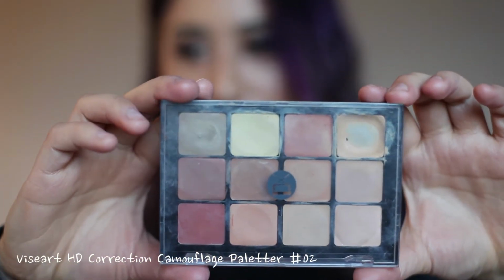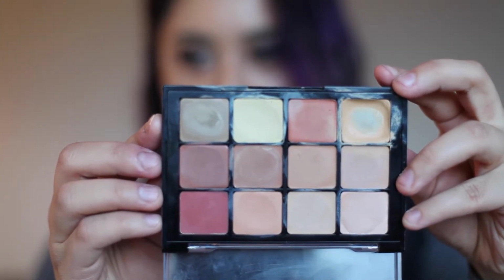It also has red, which is good for purple and dark circles, like veiny skin. I'm lucky enough not to have that, so I haven't used it very much, but I think it's a good option if you do. And as you can see, I've hit pan on it, so I'm very proud, because that's very rare for me. That's by VISEART, and it's the number 2 palette. They do have another one as well with different shades, and I think the shades are darker.